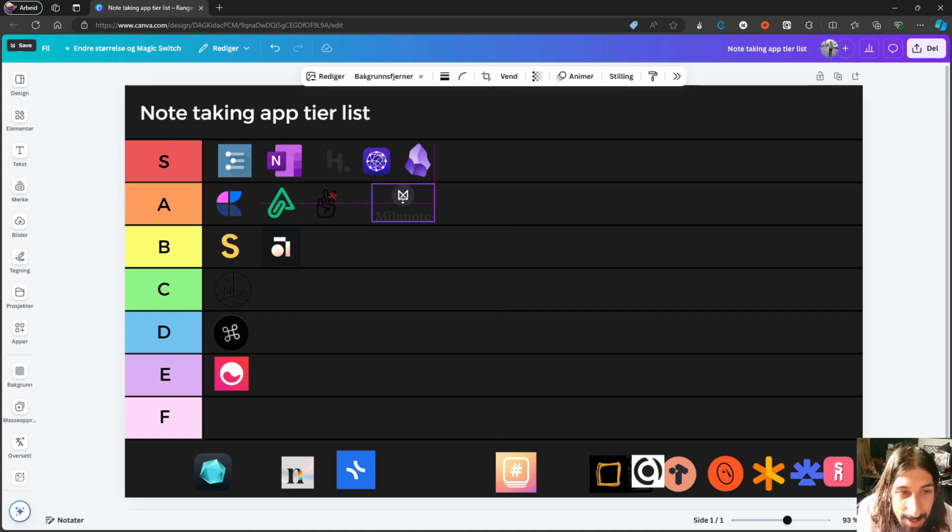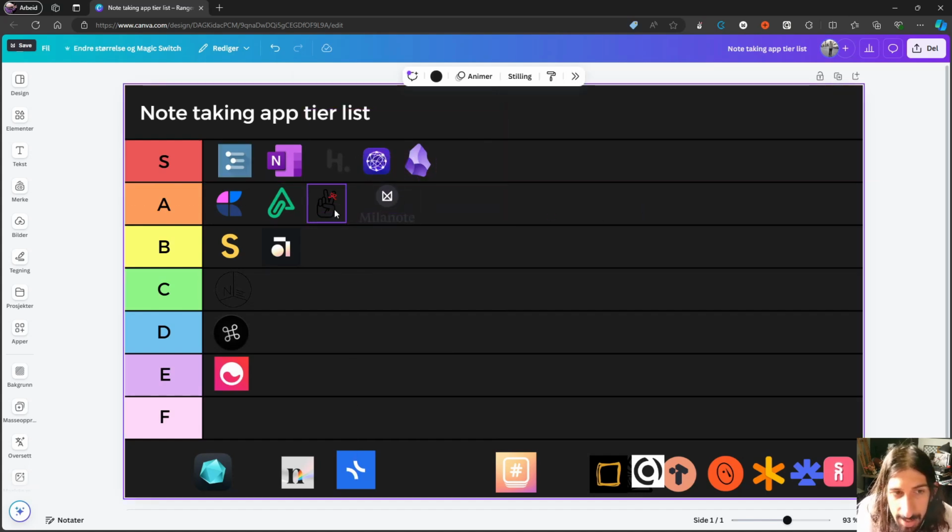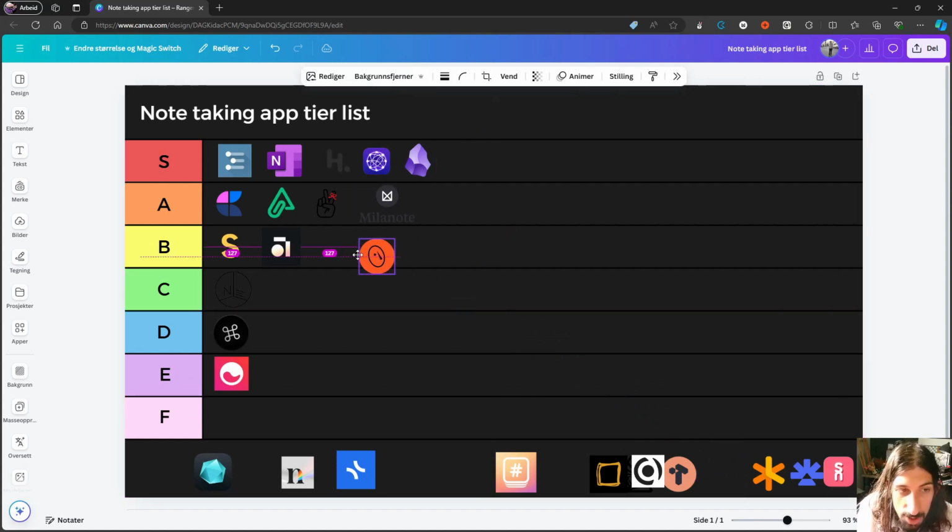Next up is Milanote. I would say that this is A tier. This is probably the best tool for designers and people who work in design. Great for storing visual things like images, files. It can store Adobe Creative Cloud files. So one of the best, if not the best, for visual note taking.